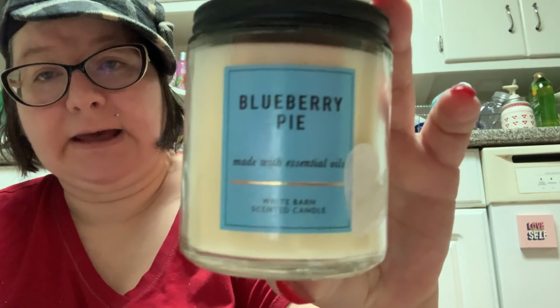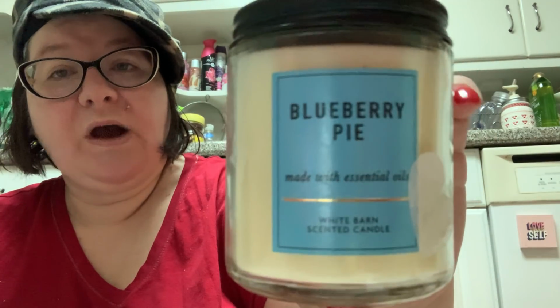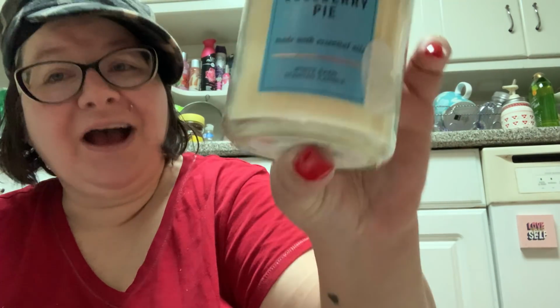single wick candle that I picked up, and it's Blueberry Pie. I don't like blueberry scents. I don't. And I thought that blueberry pancake one smelled horrible. Why did I pick up Blueberry Pie? Why? This was a total accident.